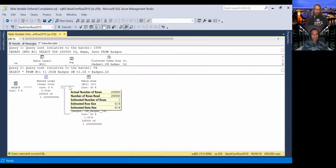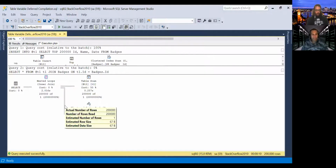There are no stats, so the optimizer has no idea how many rows are going to be coming back from this thing. And when it doesn't know, the optimizer just goes, you know what, I'm going to call it 1. It's blindfolded. It has no real idea what's going on at all. So it thinks 1 row is coming back. Okay, cool, we can cope with that.